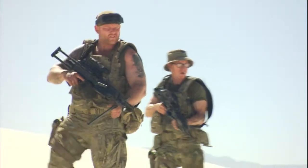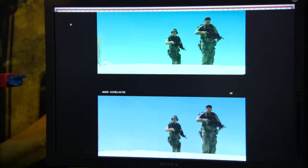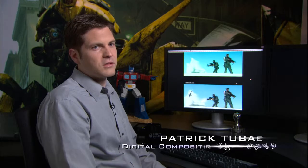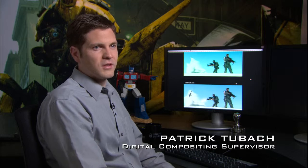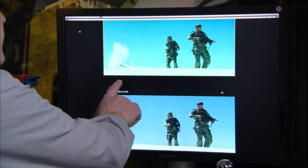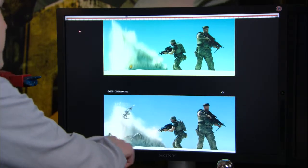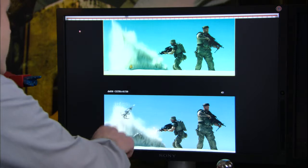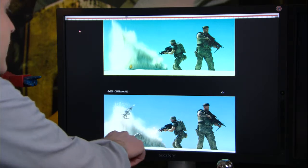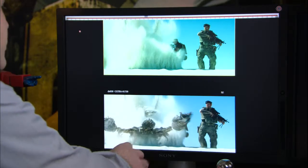3, 2, 1, action. You can see in the plate, we had really good elements to start with in this case. And anybody that works in CG knows that sand is one of those things that, the minute you hear that, you start to think, oh, the particle work that's involved with sand can really drag out. You can see in this plate right here, as these primer cord elements go off, we get this nice plume of sand. What we've done is taken that same thing, left it in the plate, and added our robot inside there and sort of buried him in depth. And then as he comes forward, we reveal more and more of him.